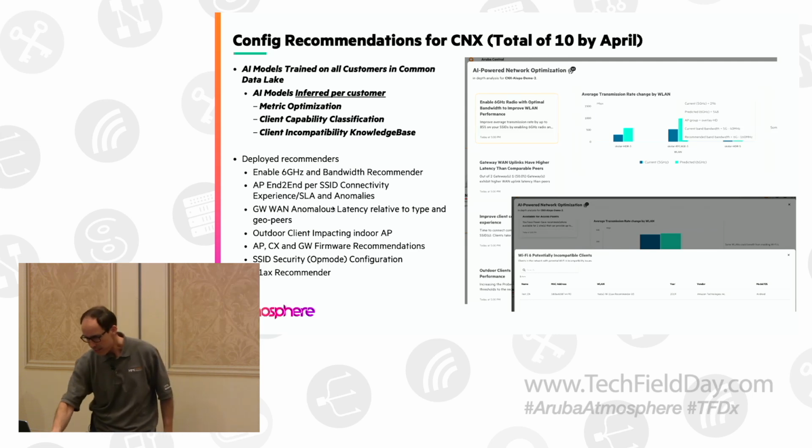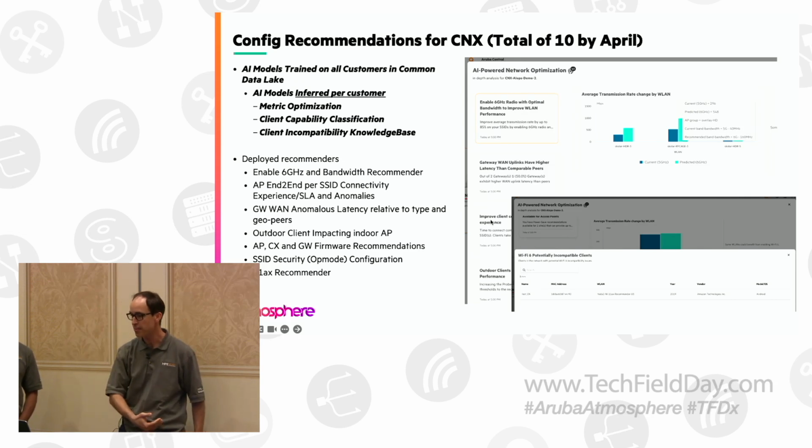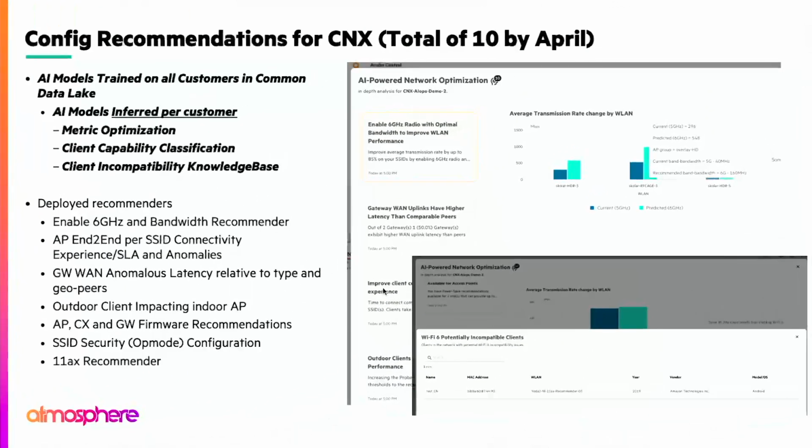But there's the list. And usually what these things do is, Sealand walked you through a live demo, and it shows you on the left all the ones that apply to you. And they're one button away from just applying. It's basically just, 11ax is a button, 6 gigahertz is a button, WPA3 is a drop down and a click. And for recommenders, a download and a click. So most of them are like 1 button, 2 buttons away.